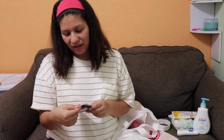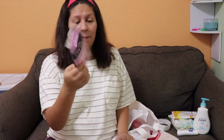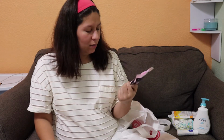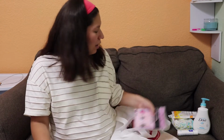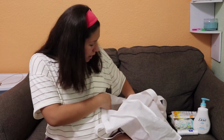Another of the things that they give you is the Bamboobies disposable nursing pads, and this one comes with 4 of them, so 2 pairs. They're really cute. They're really nice, and these are actually branded because it's the Bamboobies. If you guys haven't heard of them, they're pretty popular. Well, I think that they're pretty popular.